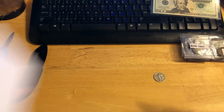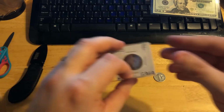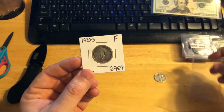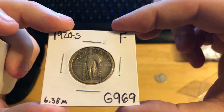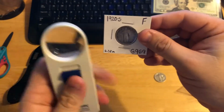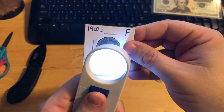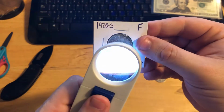Here's this other one. This one came with an invoice, so I'll know which coins are in this other package because I know only 3 were delivered today. So this one is a 1920-S, which is definitely one that I needed. So here's the obverse. Here's the reverse, and yeah, you can tell it's a 20. So at least that one's readable enough that I know it's a 20 and it's an S. The S is pretty clear.